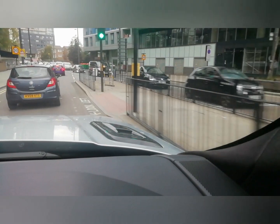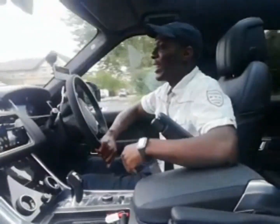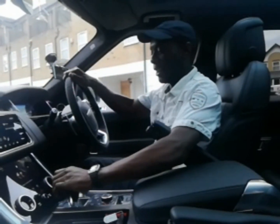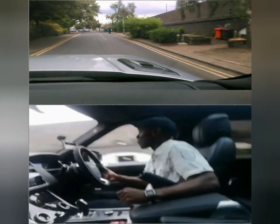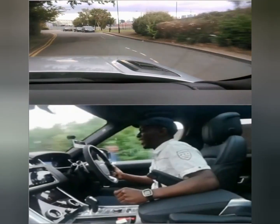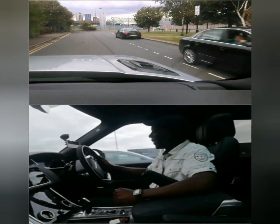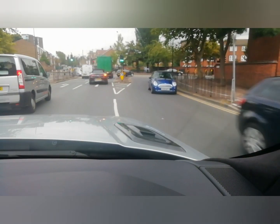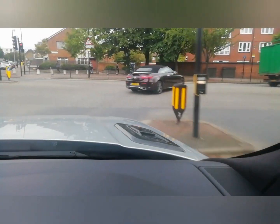Wow. Going to work in this. I wonder how you'd feel. Come to the car park to drive lorries, and you're driving like so. You'd feel special. Why? Let's take this vehicle back. Let's hear that. Right.